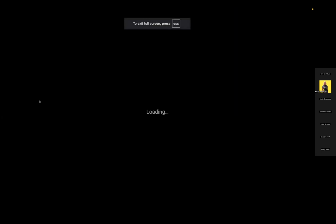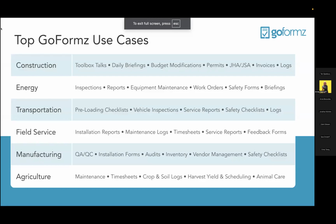So like Jonathan just mentioned, we are a very configurable platform. And while this is not an exhaustive list by any means, these are some of the top use cases that GoFormz sees every day in and day out. Some of the top ones are going to be construction, energy, field service, and manufacturing, a lot of what Jonathan had just mentioned in the demo. But a lot of folks come to us and they want to go through a digital transformation effort, and we can help identify what's the easiest path to really benefit from the GoFormz and Acumatica integration.